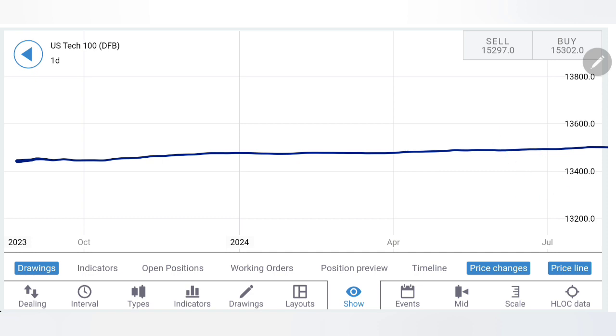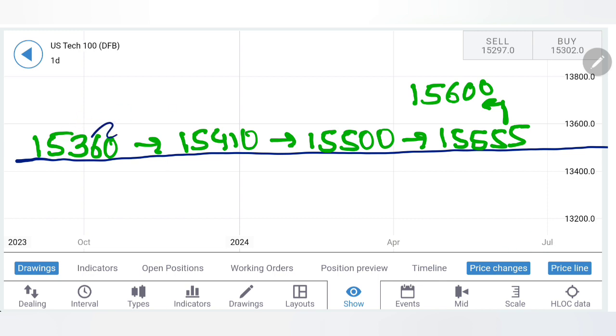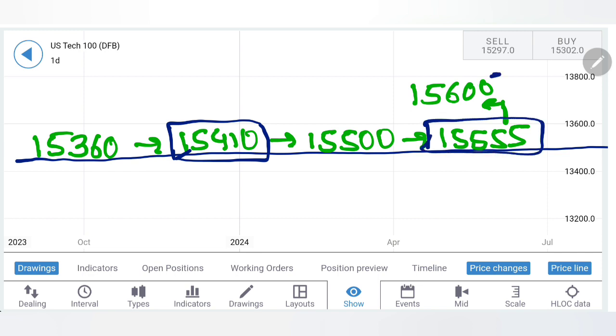Now let me give you the trading levels as per which you should trade. With that, let's start. First, you can buy here at 15360. Expect 15410, the first resistance zone, a very strong resistance zone, and then 15500, 15555, and then 15600. Now mark these levels, very critical for Tech 100 for the next week. As and how it breaks past, this is the first very strong resistance. Beyond this, this is the next resistance zone, which is going to be critical for Tech 100.